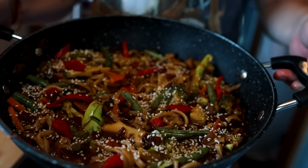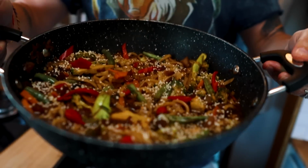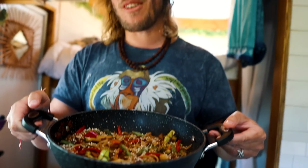So, there you go. Wow, that looks awesome. That's what the £5 voucher got us for staying here. They want campers to stay, and they'll give you this if you camp overnight here. Minus a couple of ingredients, like the sesame seeds, the noodles and the broth. But that's not too bad, is it?